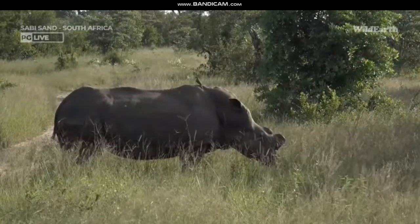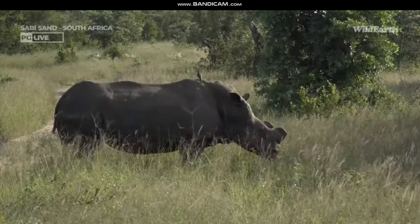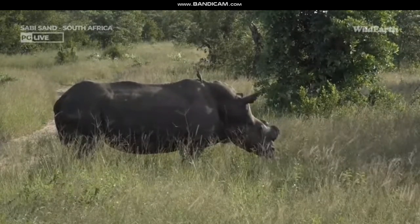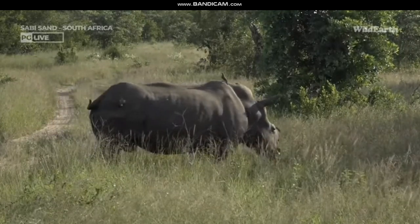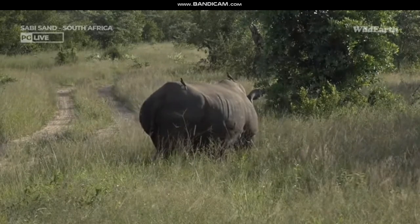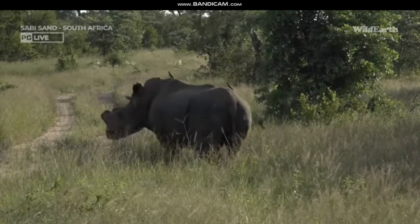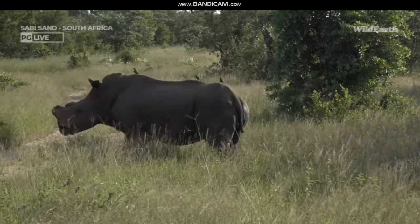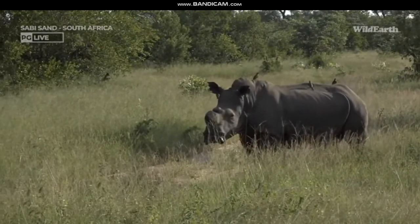Because their hearing is so good and their eyesight's not great, they're not certain what it is. So if you happen to be walking and a rhino came towards you and you made a loud noise, they would move off. But if it's a dominant territorial male, he could come back. So generally, if you have startled a rhino on foot, they do move off. It's a good idea to reposition yourself somewhere a little bit more safe.